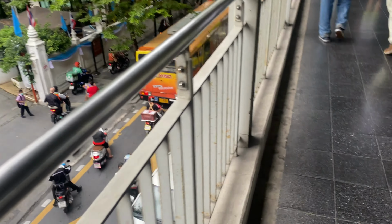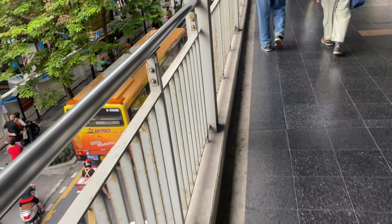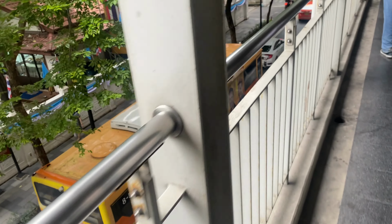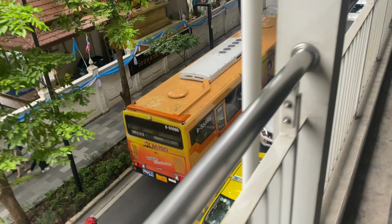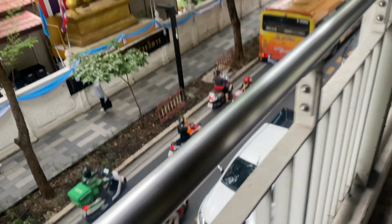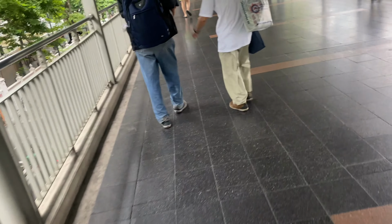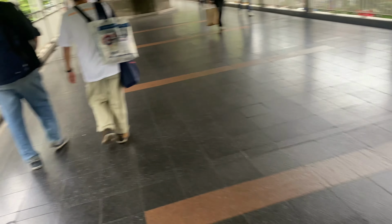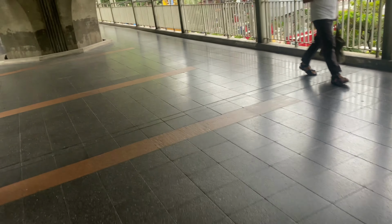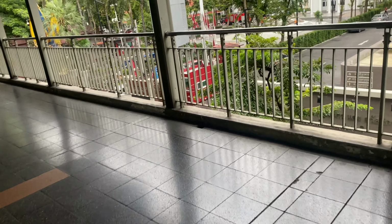So right now, it's past 3 p.m. The only catch here in Bangkok is that, just like any other big city, there's traffic on major roads or national roads. So if you're going around here, you can take the train lines of Bangkok, or you can take the tuk-tuk.